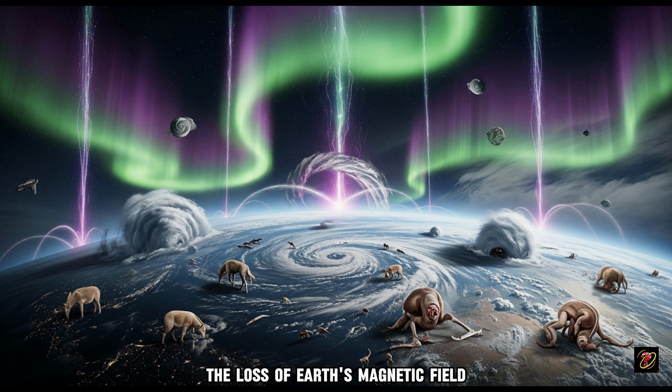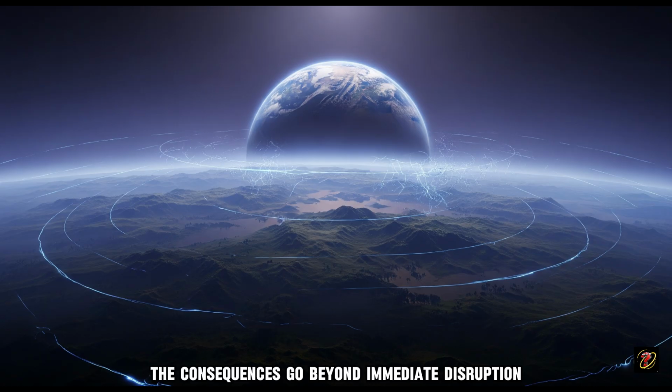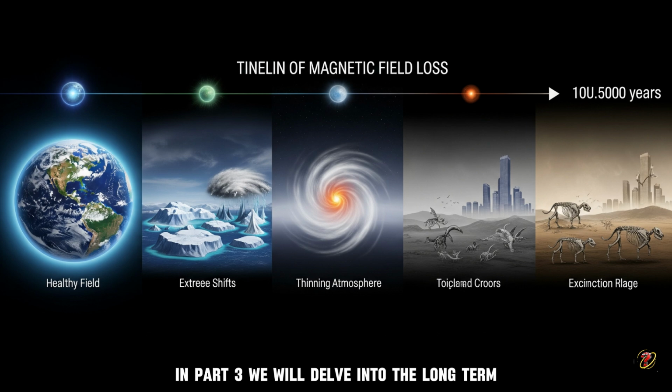The loss of Earth's magnetic field would have a series of immediate consequences, spreading from the atmosphere to the ground and the entire biosphere. This is not just an astronomical or geological problem, it is a global biological and environmental crisis. The consequences go beyond immediate disruption. In Part 3, we will delve into the long-term changes to the climate, atmosphere, and the impact on the viability of life on Earth for thousands of years to come.